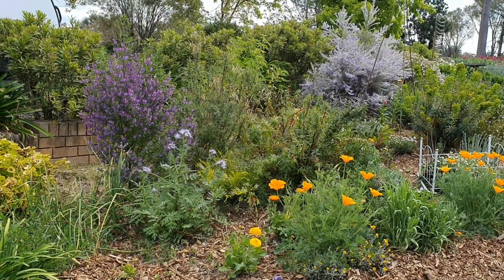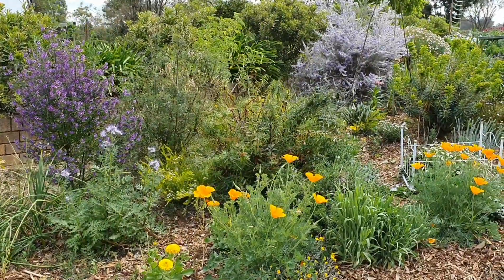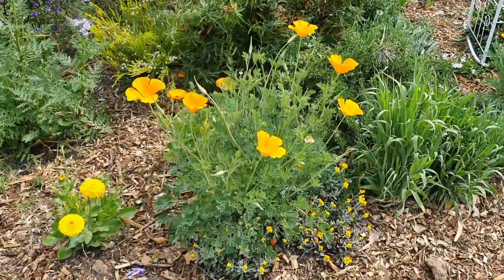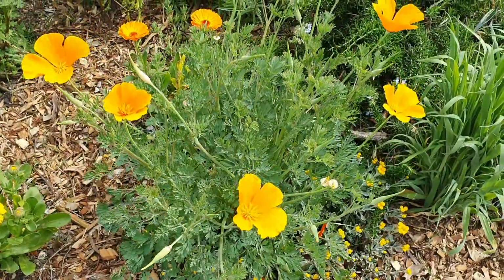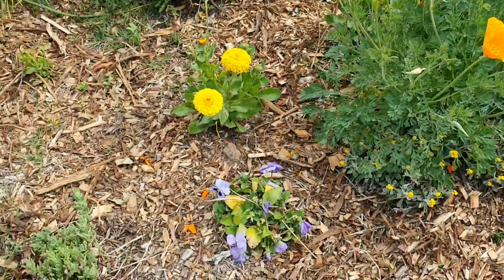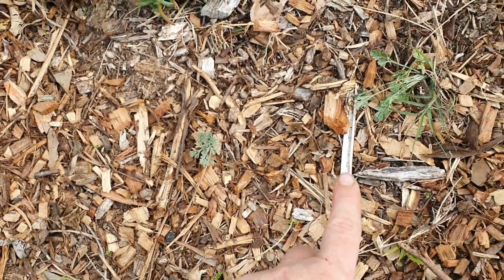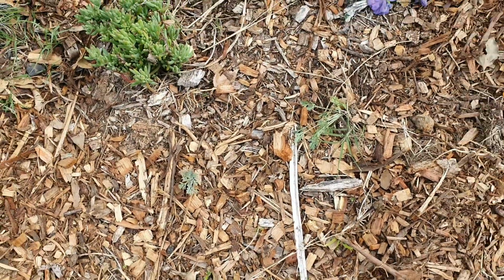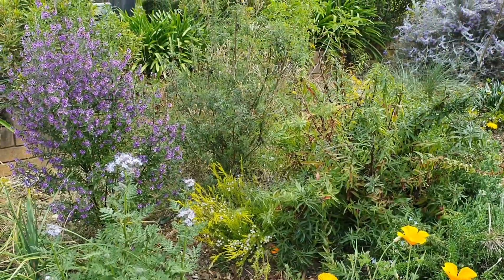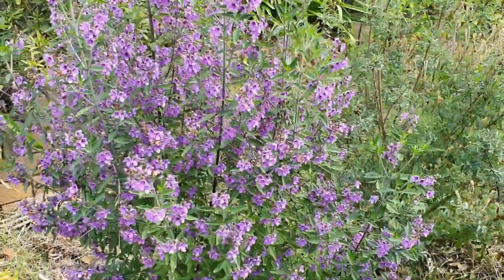Here's the long 15-meter garden bed that I have out the front, and you can see there that there's lots of flowers. Those orange flowers are the Californian poppies. These ones self-seeded from last year, and I noticed I have a few more little seedlings popping up here and there. So in a few months' time, these little ones that are dotted around the place will be nice and full and packed with flowers. But for the moment, some of the plants in here that are really putting on a lovely display of flowers are actually some Australian natives.